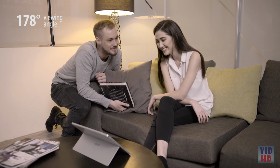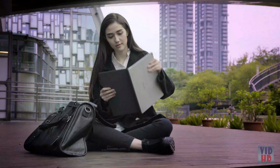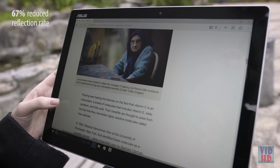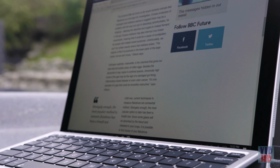A full viewing angle helps everybody see the screen, no matter where you're set up. True Vivid construction of the display reduces the number of layers between your eyes and the screen's pixels. This is great outdoors, where glare can be a nuisance.